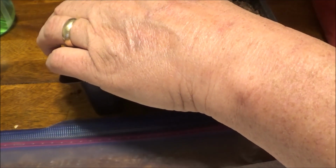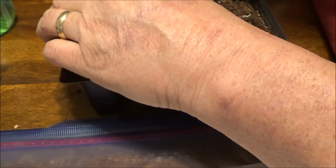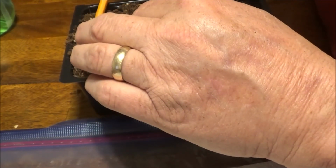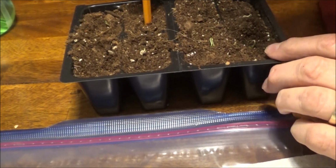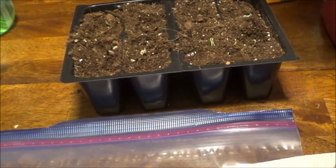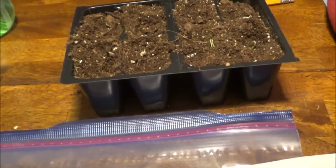We're about 3 weeks out from our last frost date now. 2.5, 3 weeks. And these will probably be a little bit small, but they'll be okay. We should be able to plant these around April 15th. But anyway, that's the drill, if you will.